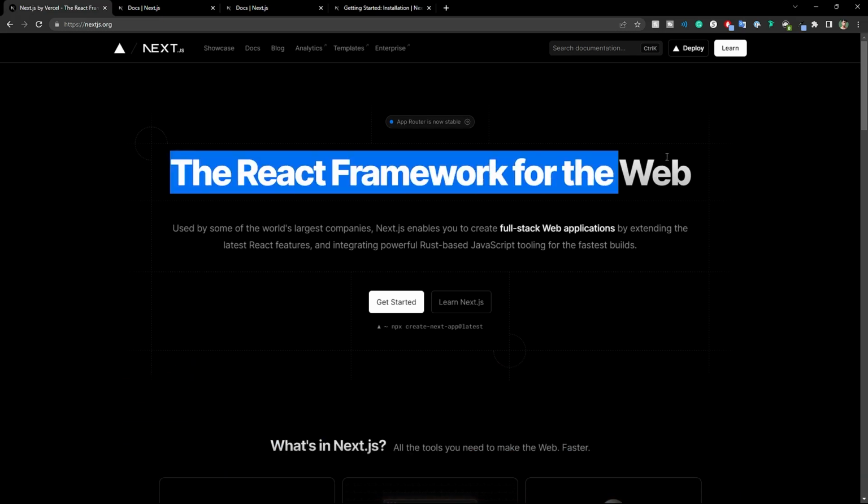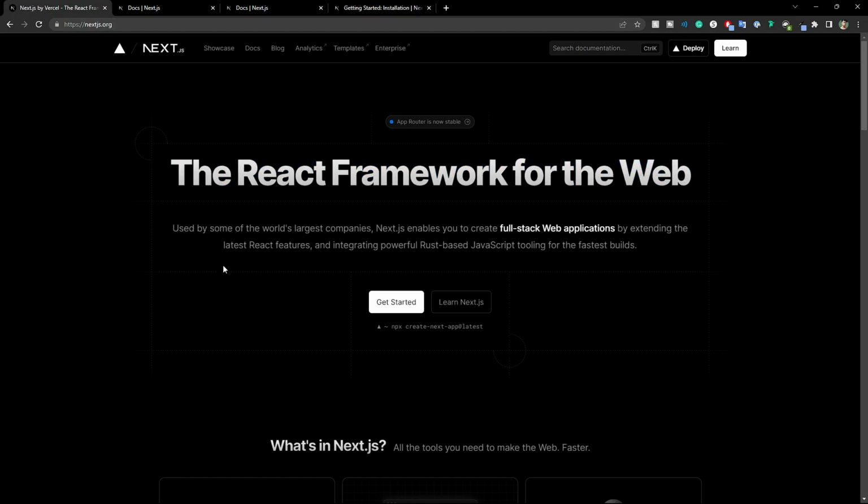So in the homepage of nextjs.org, you can see it says used by some of the world's largest companies. I mean, they're not exaggerating when they say that. I will show you the companies Next.js is being used by. And beside that, Next.js enables you to create a full stack application. That means you can write both front end and back end code using the same framework, which is Next.js. So they have a nice way to write the API and also write the front end code in the same structure, which makes things really easy. So that's a really big part of it.